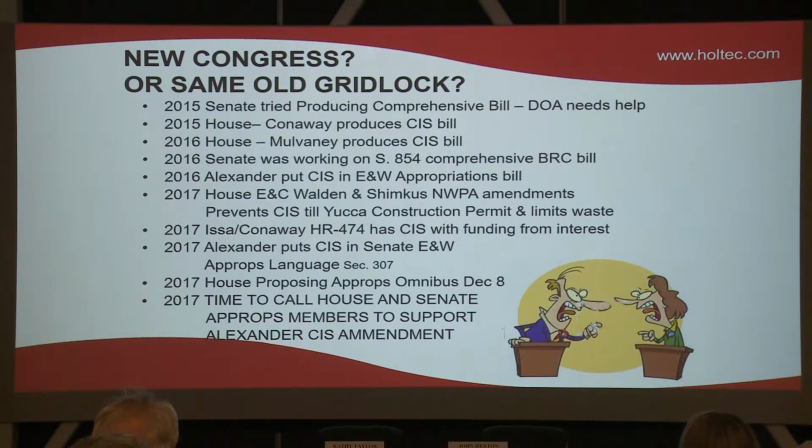And then it also has a restriction of 10,000 metric tons. So that's also a restriction that we don't like very much, but that's what they have. We don't think it'll really probably go anywhere. Issa and Conaway got together and have an interim storage facility bill as well. We like that. We think it does the job.